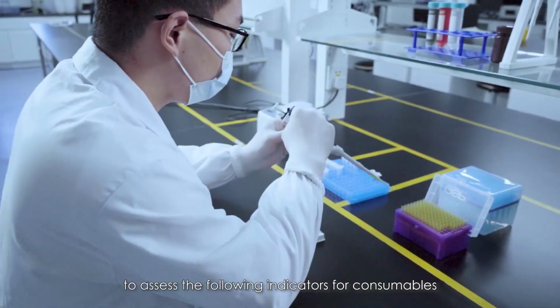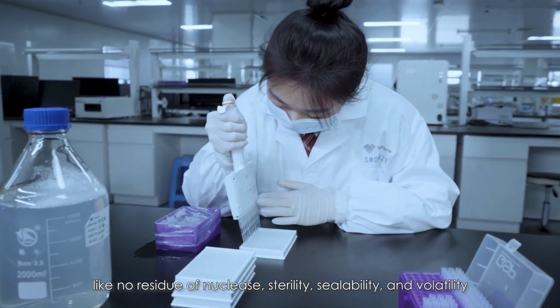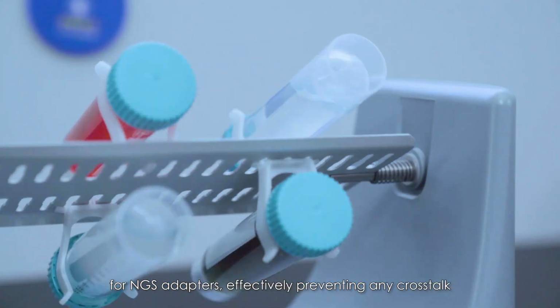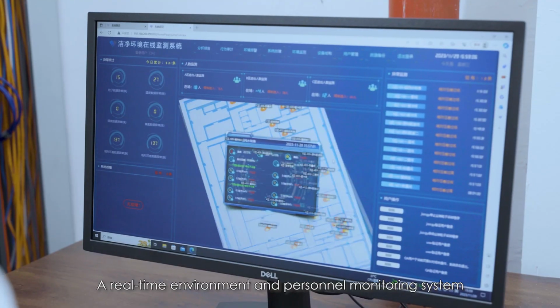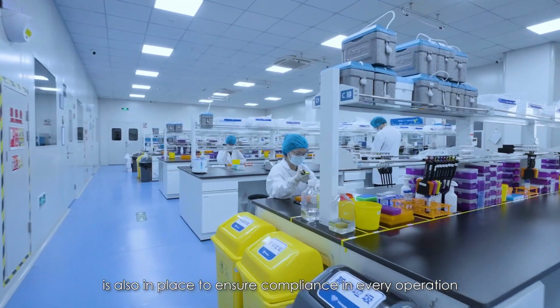for consumables, like no residue of nuclease, sterility, sealability, and volatility. We also use a meticulous cross-contamination testing plan for NGS adapters, effectively preventing any crosstalk. A real-time environment and personnel monitoring system is also in place to ensure compliance in every operation.